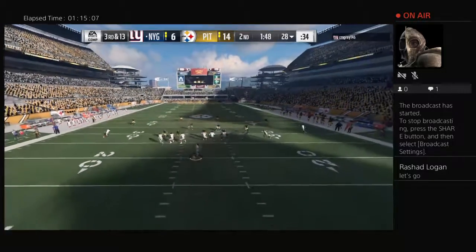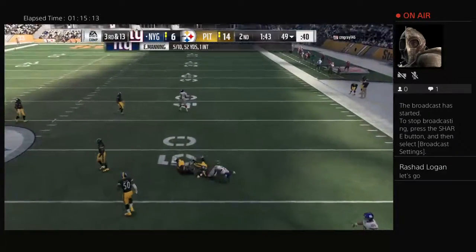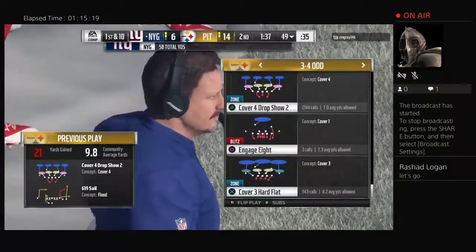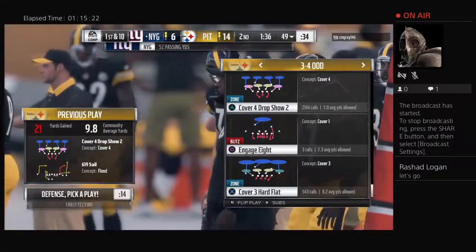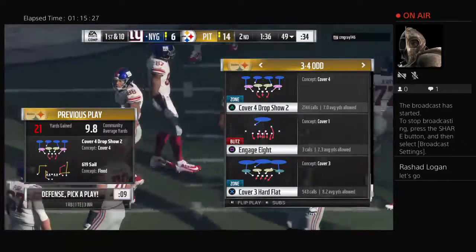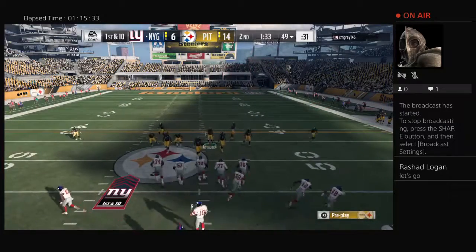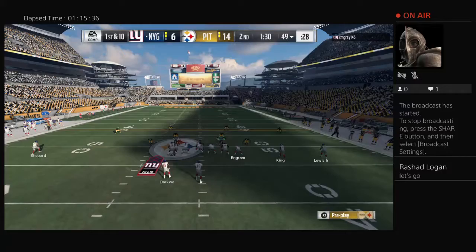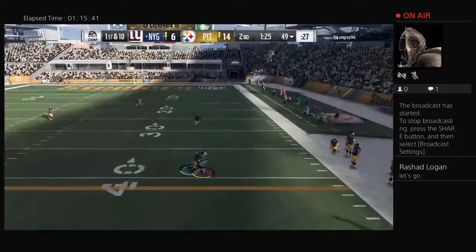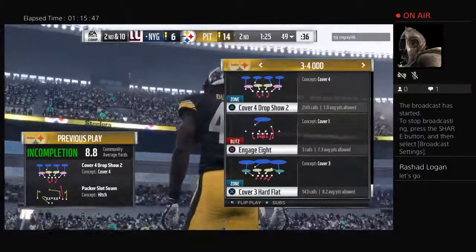On 3rd and long, it's Manning. Throwing right, and that's complete. And he takes this one just shy of midfield all the way to the 49. The 21 yards there as they convert on third. Shotgun now for Manning. And it pops free. The collision there jarred the ball loose and brings up second down.